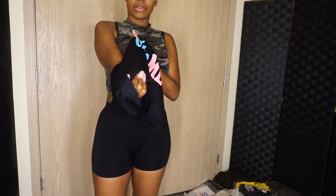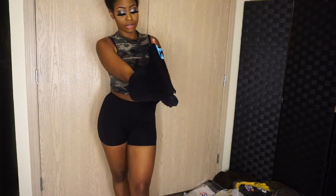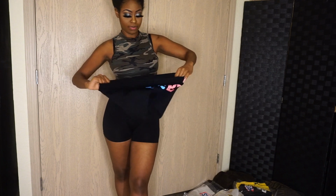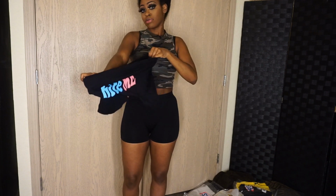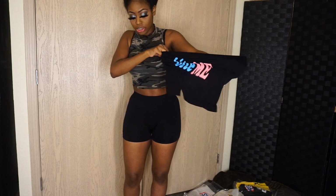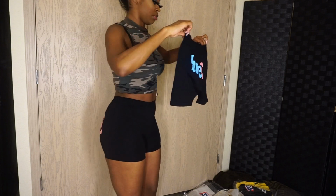Look, even downwards, look how stretchy that is. Very stretchy, super stretchy. These are extra larges, so I know some big booty girls were asking how good is the stretch, and look, honey, very good. They're very stretchable.